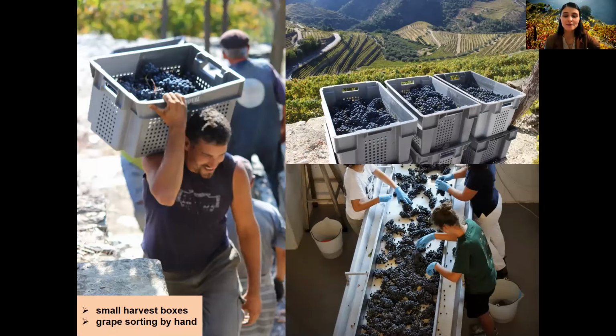You see the girls are getting rid of any berries that are maybe a bit too green or maybe a bit too shriveled, sometimes leaves that come in the box with the grapes. So we want to make sure that only perfect ripe berries get into the tanks.